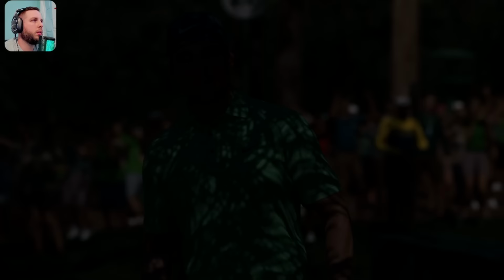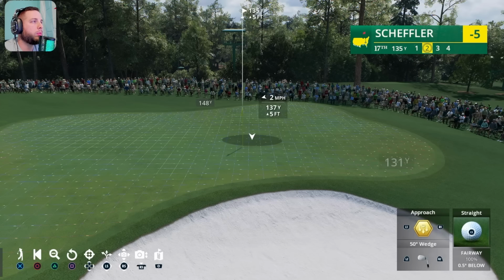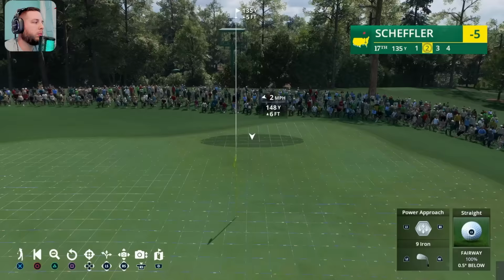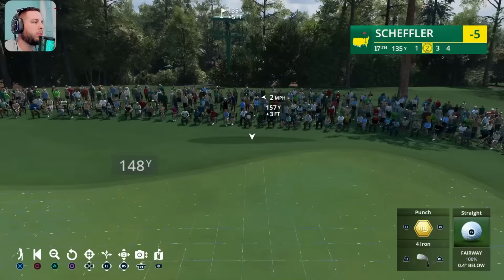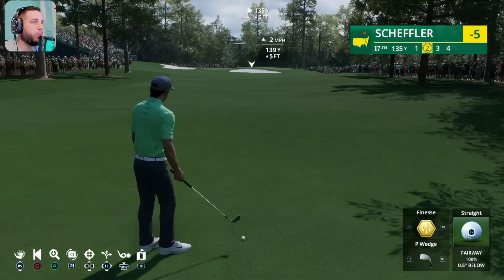From the fairway, they gotta fix that. This is second. He's in a good spot. 135 yards left to the flag. Pin in the middle, so it's a green light. 135 pin, 2 mile an hour, play a four.